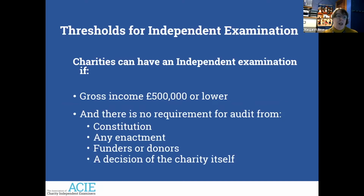So the thresholds are: if the charity has gross income of £500,000 or lower, it is likely that they can have an independent examination. But you also have to check that there is no requirement for an audit written into their constitution, any other enactment, or by any of their funders or donors, or actually a decision of the charity itself. So if the charity trustees have decided during the year and minuted a decision that says that the charity accounts must be audited, then an independent examination is not possible and the trustees will have to get the accounts audited. Don't rely on the charity to tell you that they can have an independent examination.